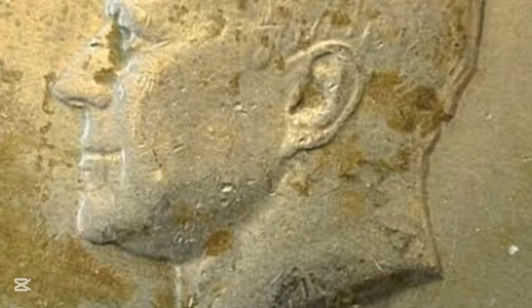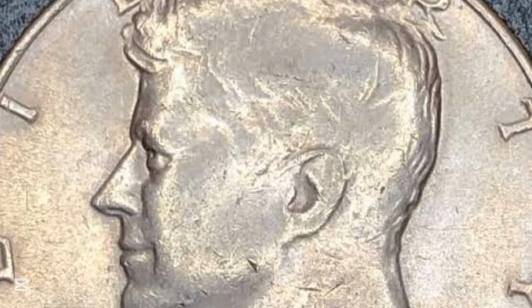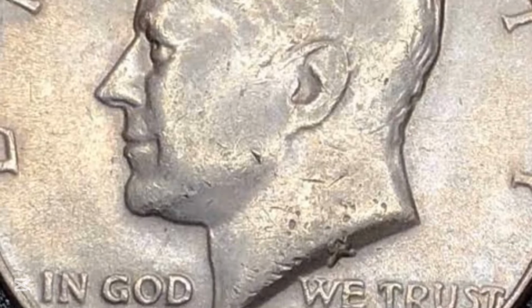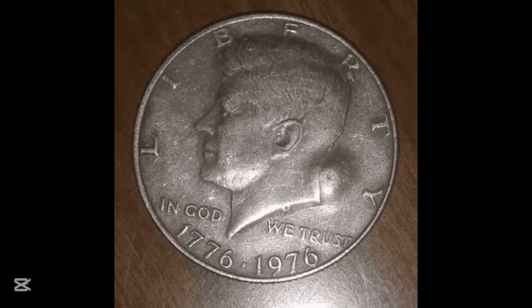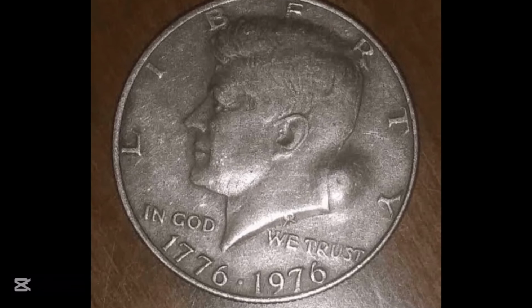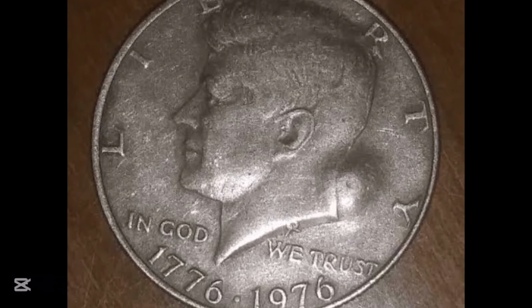The clad half dollars have a copper core clad in an alloy of 75% copper and 25% nickel, while the silver half dollars are 40% silver. They have a core of 21% silver and 79% copper, which is clad in an alloy of 80% silver and 20% copper. For more information on the Kennedy half dollar through the years, check out this YouTube video from DC Coin World.